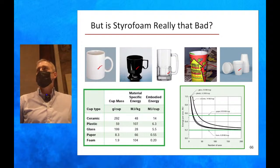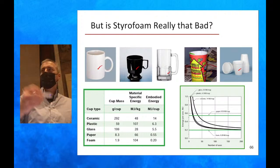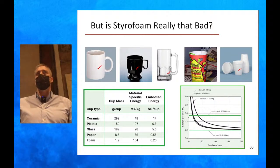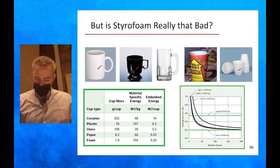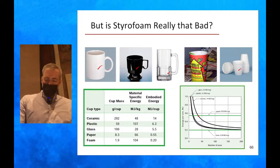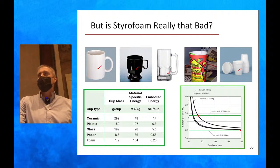But of course you'd say, well, that's easy to say, but a mug you can use over and over and over again. And so what they did is they did the calculation to see how many times you would have to reuse a mug in order for the energy it took to create it to equal the same number of uses of disposable one-use cups. And what they found was the crossover was here. So what that means is, for foam, you'd have to reuse a mug, well, that one's paper. Foam is down here. Before a mug becomes energy saving for its production, you have to reuse it like 200 times.